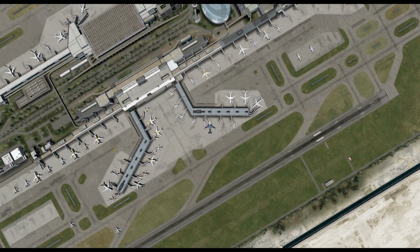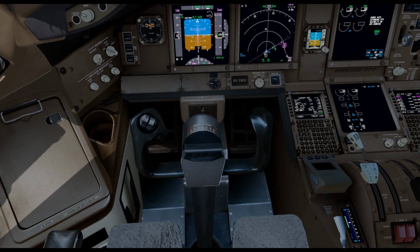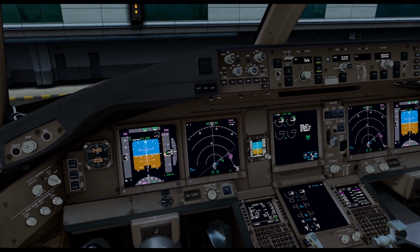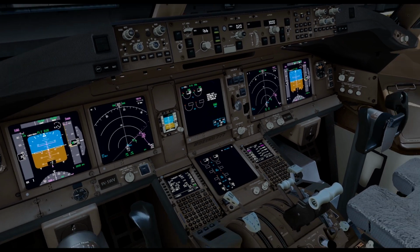Let's do a quick edit pushback. Let's push back to right about there. There we go. Commencing push. Let's start the clock. All engines clear. Start sequence is 2, then 1. Check. Start engine 2. Starting 2.